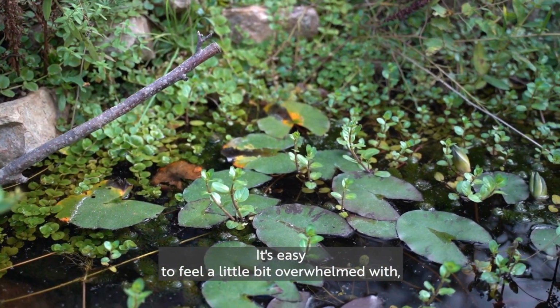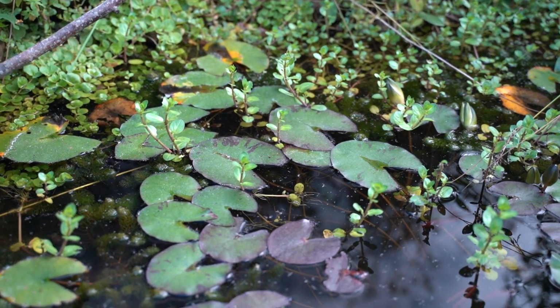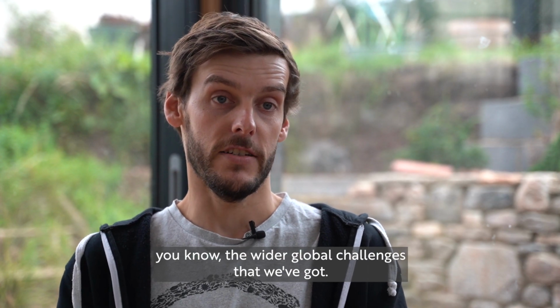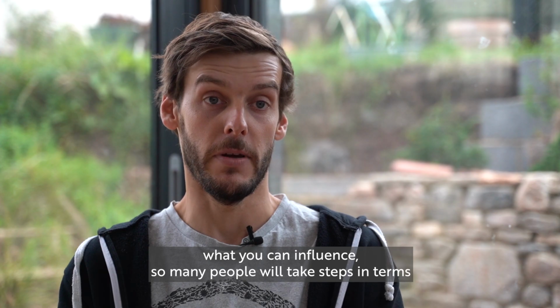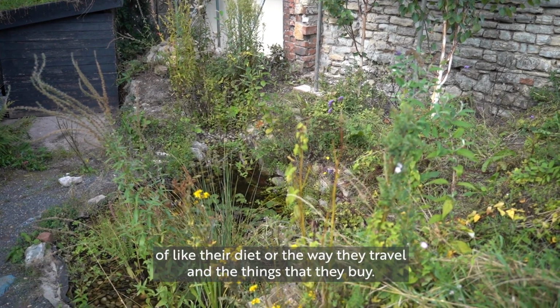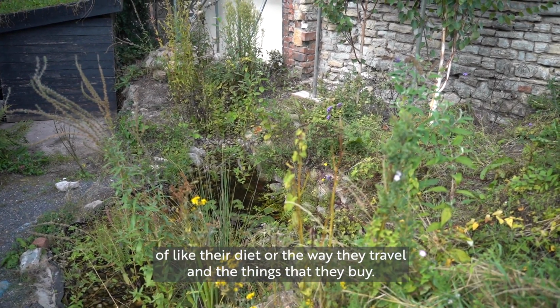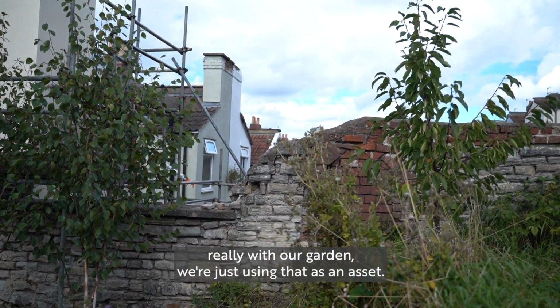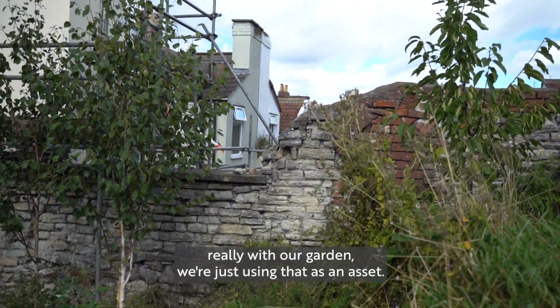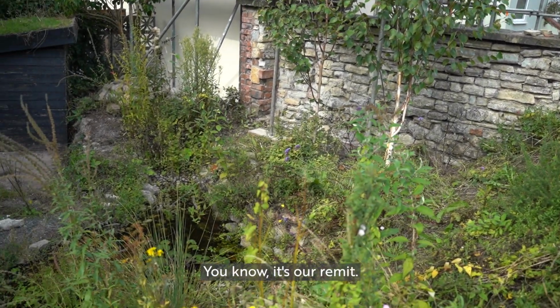It's easy to feel a little bit overwhelmed with the wider global challenges that we've got. But actually, sometimes if you just focus on what you can influence, so many people will take steps in terms of their diet or the way they travel and the things that they buy. And this is an extension of that, really, with our garden. We're just using that as an asset. It's our remit.